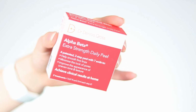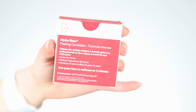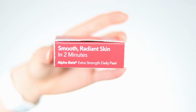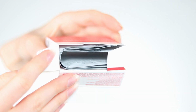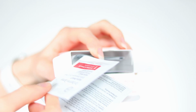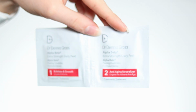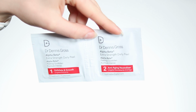So this is the Alpha Beta Extra Strength Daily Peel. It has a patented 2 peel with 7 acids in it. Solution number 1 has the 7 acids, and solution number 2 will neutralize the acids after 2 minutes. So you apply one for 2 minutes, you wait, and then after that you put the other one on your face to neutralize the acids.